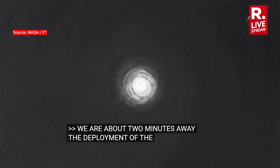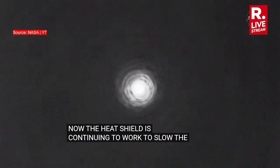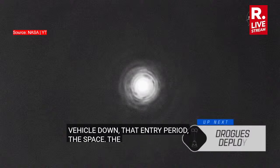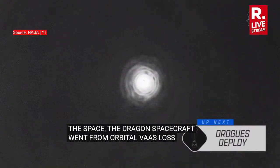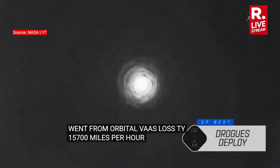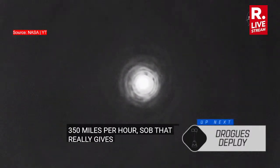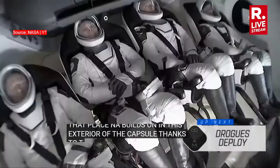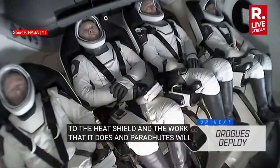Now the heat shield is continuing to work to slow the vehicle down. That entry period, the Dragon spacecraft went from orbital velocity, about 17,500 miles per hour, down to about 350 miles per hour. So it really gives you a sense of why that plasma builds up on the exterior of the capsule, thanks to the heat shield and the work that it does. Those drogue parachutes will slow it down from 350 to about 119 miles per hour.